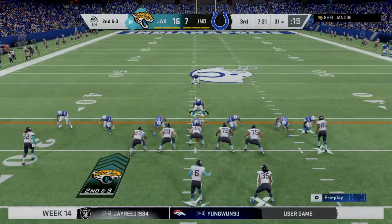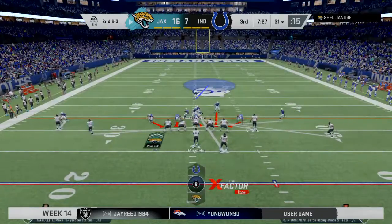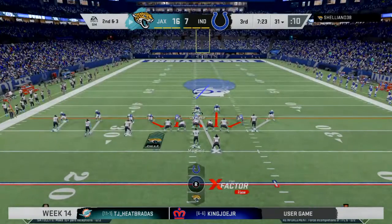Hey, Orbit. Yes, Mike. You don't want none, baby. You don't want none. Point it right, point it right, point it right. You don't want it. Hey, check 24. Check 24.